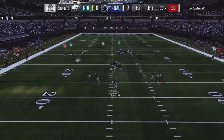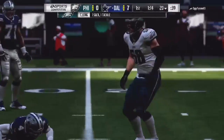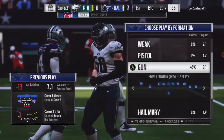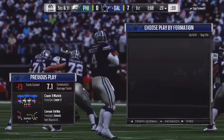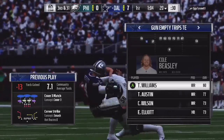Prescott now on second down. Oh, the pressure too great, and he goes down once more. Chris Long in there to get him, and this pass rush strong now. That's sacks on back-to-back plays.